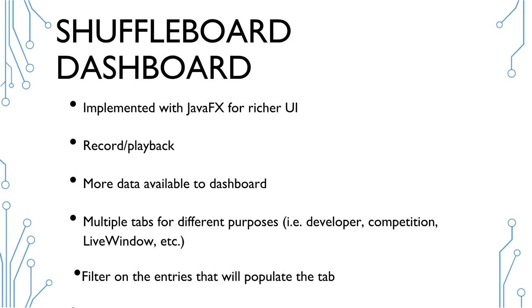So you can have tabs for the developer, for competition, for a live window, things like that. And you can filter on entries that populate the tab. You'll see that some more in a minute. And SFX was another dashboard that somebody had done a while ago. So that's still available as a download, but we're not really supporting it anymore.